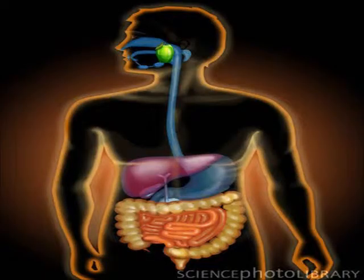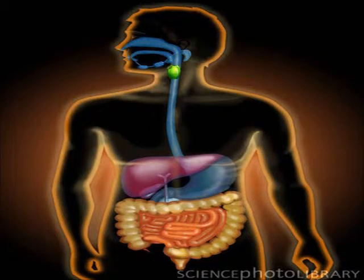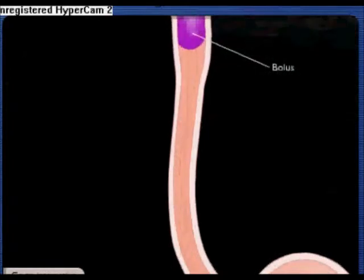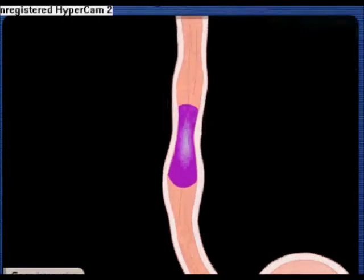As food is swallowed, it passes through the pharynx. The food passes over the epiglottis, which prevents food from entering the respiratory system. The food then enters into a muscular tube connecting the mouth to the stomach, called the esophagus. It uses involuntary muscle movements, contract and relax, to force food from the throat into the stomach.